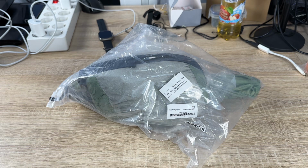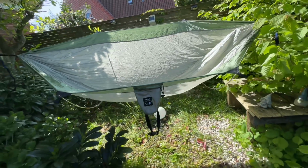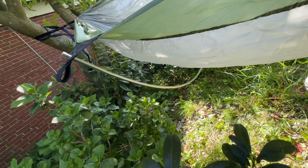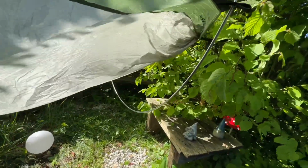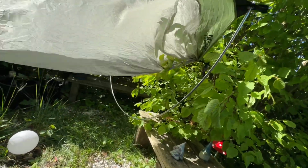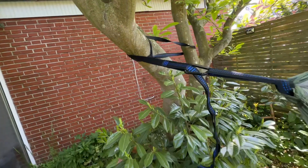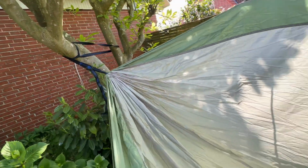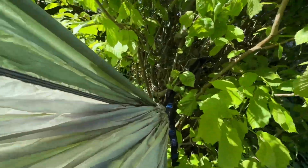Today let me introduce you this YIKEDAN outdoor hammock for two people with two aluminium tent poles. We have here an ultralight travel hammock with a maximum of nearly 300 kilogram load capacity. That means it's possible to sleep or have fun in this hammock here with two people. It's a double hammock for camping, including suspension and carabiner, 280 by 180 centimeter.